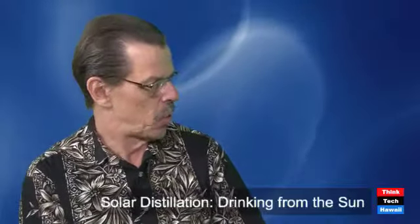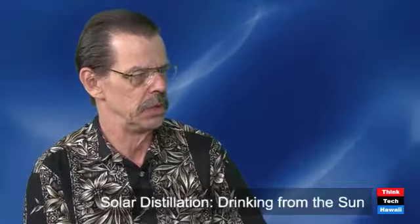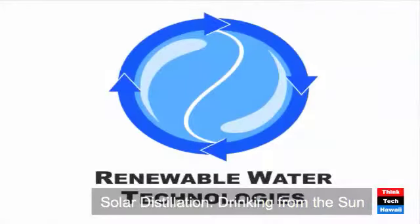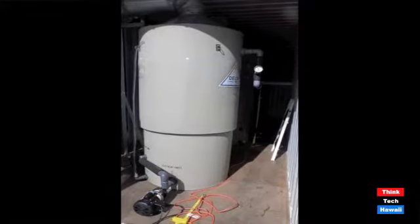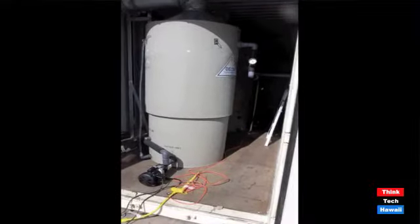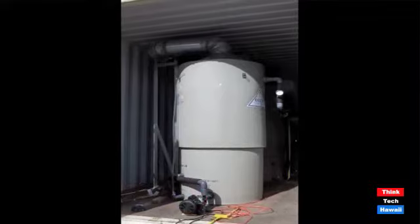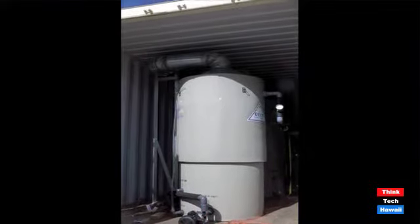Maybe we should take a quick look at your system then. We could do that video. If our control room could run that video, we can take a look, and you can maybe tell us as that runs what we're seeing here. Okay, well, this picture here is our containerized system. You can see that the system is made of these towers. We have two towers. One is for evaporation and one is a condensation tower.